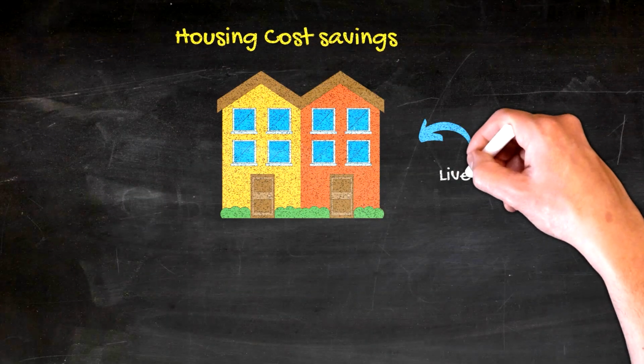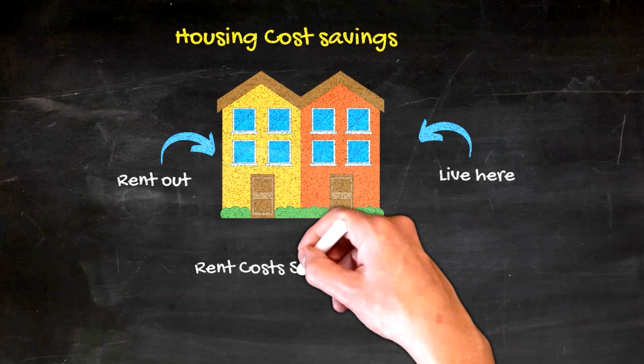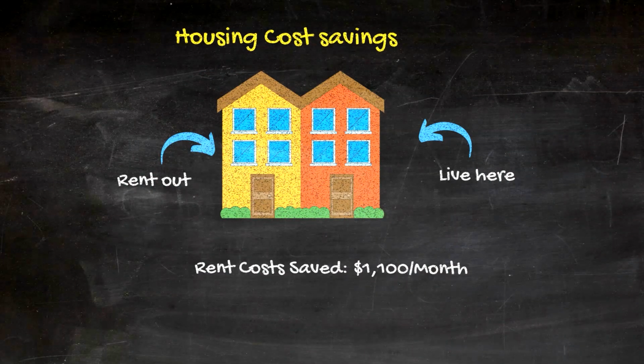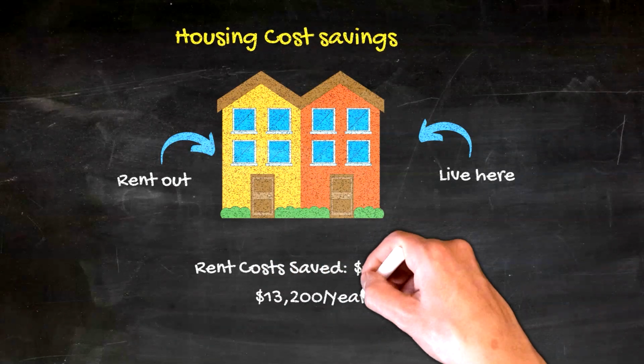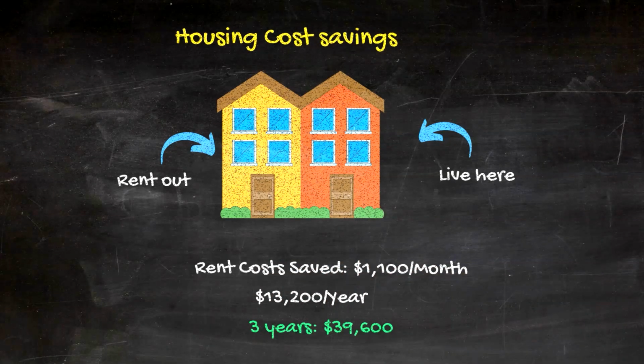Then there's your housing cost savings. You're living in one of the units and renting the other one out. If your unit could rent for $1,100 per month, that's $13,200 per year or $39,600 saved over the course of 3 years that gets to stay in your pocket.